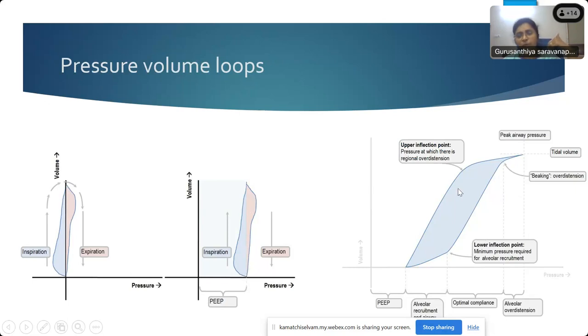This is the graph of a compliance curve, or a pressure volume loop, of a patient who is on a volume controlled mode of ventilation. So this graph is used in ARDS or in a patient who is ventilated electively, to find an optimal PEEP, say, for this optimal compliance curve. So this curve can also be taken as a part of a compliance curve. The pressure is on the x-axis and the volume is on the y-axis. This is the inspiratory part of the curve and this is the expiratory part of the curve.